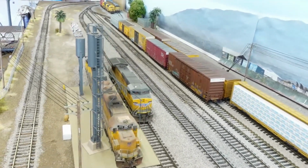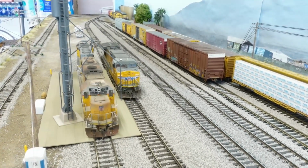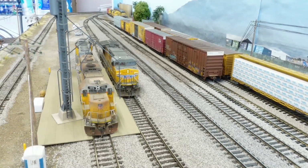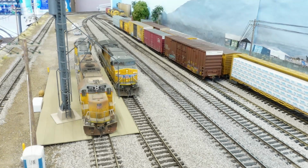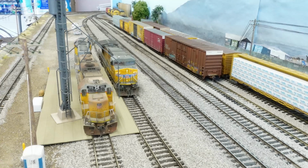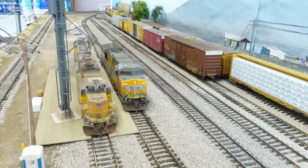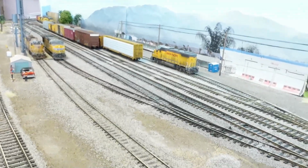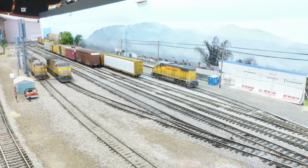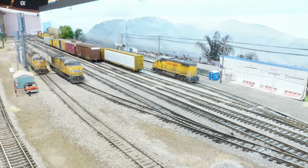It's our -9 today. We'll get all his lights on. We're going to pull him out. We'll grab our line of cars and just make believe he's heading down that way. He's going to drop all the cars off for Mr. Torres to go do all the switching work.